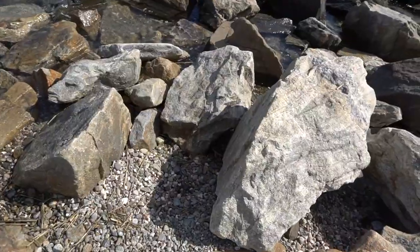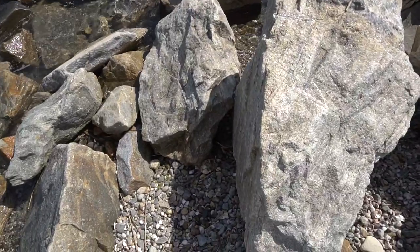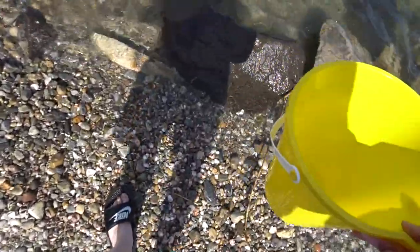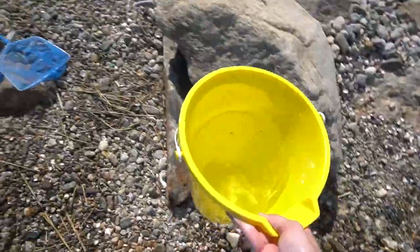All right, I'm gonna start over here because these rocks don't have as much of a flow, so I feel like I may have better luck trying to catch something over here, maybe down here, because the water isn't moving too much. Almost forgot I gotta fill up the bucket, so I'm gonna fill up the bucket real quick. Now we got some water in the bucket for whatever we catch.